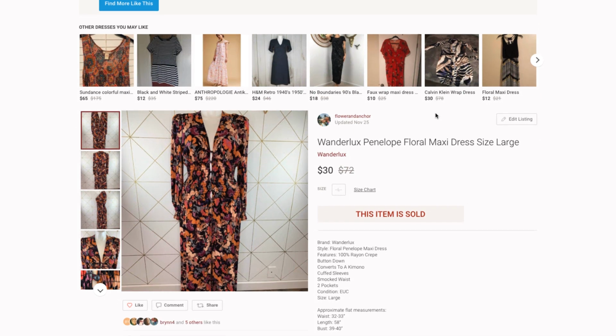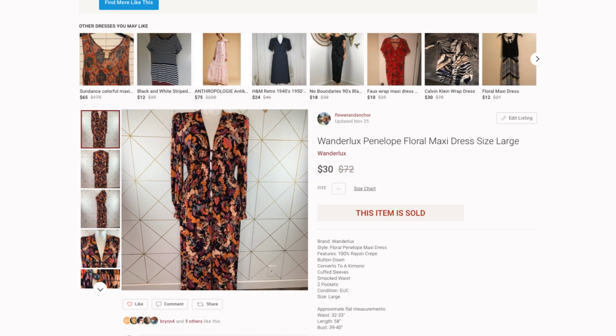This was a recent free item to us. This Wonderlux Penelope Floral Maxi dress was listed for 65 days, and Bill sent an offer, and it sold for $30 with a shipping discount. We have been sending out a few offers to likers recently, and it's just because when things slow down a little bit, or when things are doing well, we get more engaged. And so we'll tend to send out more offers than we typically do.